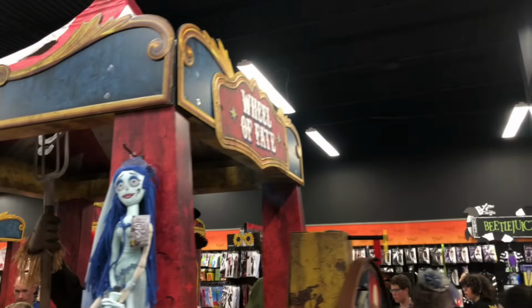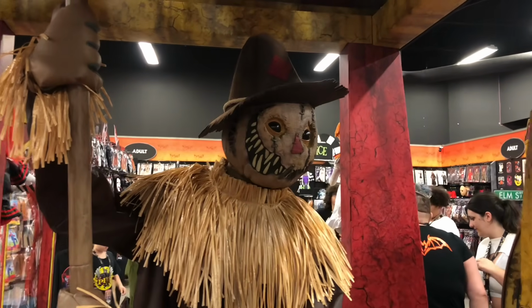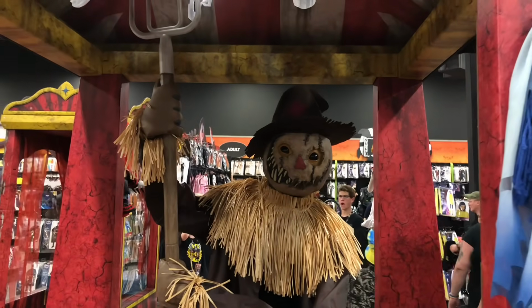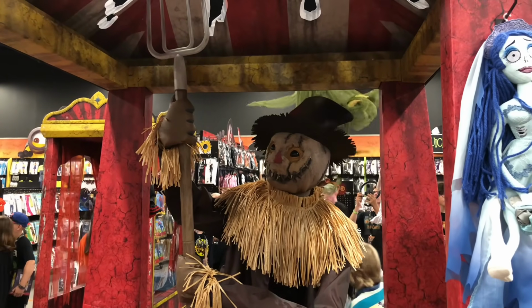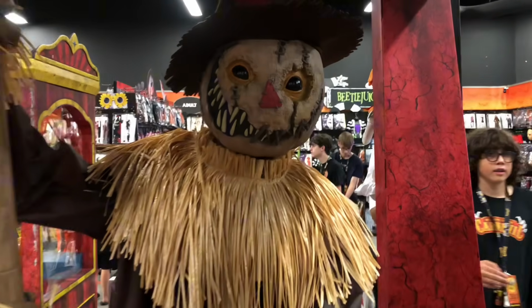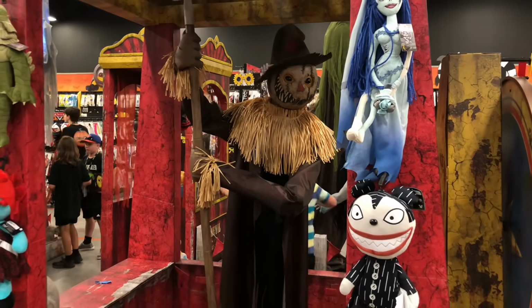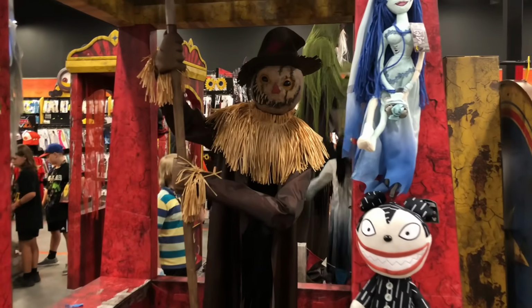Here we are in the Wheel of Fate side of the ISE, and our first animatronic here is Max Straw, and I have to say, I'm actually quite disappointed by this guy. He is a lot smaller than I thought he would be. I thought he was going to be one of those props that was just huge in person, but he's actually a lot smaller than the average prop, which I was really surprised to see.